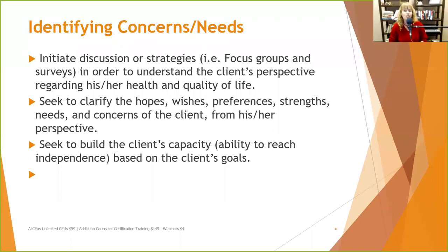Clarify the hopes, wishes, preferences, strengths again, needs and concerns of the client from his or her perspective. So sometimes clients aren't going to want to do group, or maybe they don't like reading. So we need to talk to them about what types of interventions, what modes work best for them, what they want to work on first. Because most of the time when clients come in, they've got multiple presenting issues. So what do we work on first? What the client wants to work on.